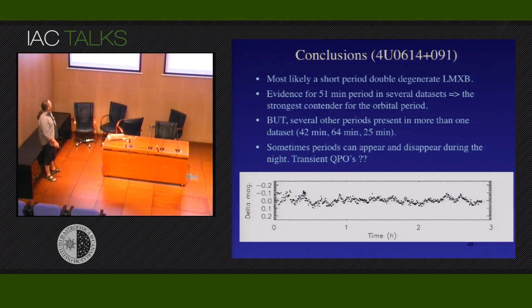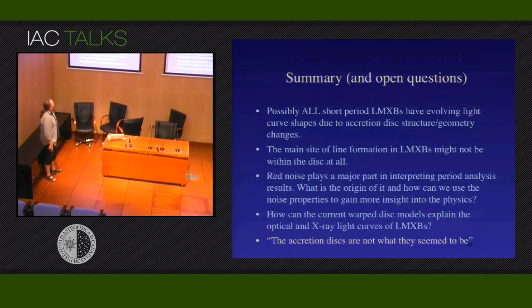I think it's just that if we observe these long enough or frequently enough, we find that, I would almost put my money on it, every single low mass X-ray binary with a period less than 12 hours will have an evolving light curve shape in the optical. The disks aren't really what they used to seem, at least in the 70s and the 80s. There must be some warping and precession or whatever. They're much more alive than we probably thought early on. I think that's roughly all I would say.